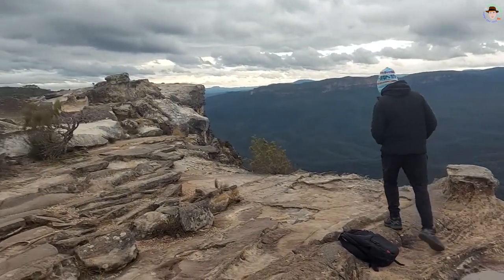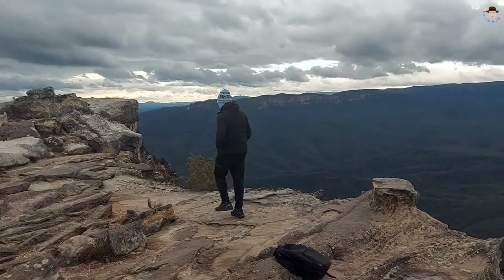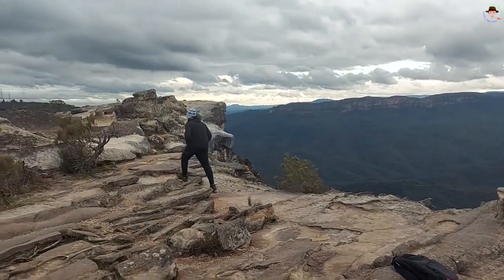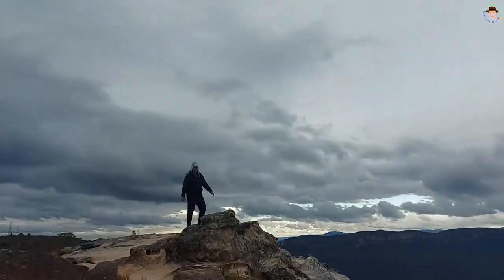Lincoln's Rock is a spectacular and very popular lookout, especially at sunset. It provides sweeping views over the Jamison Valley from a large rock platform.